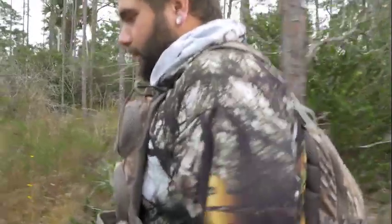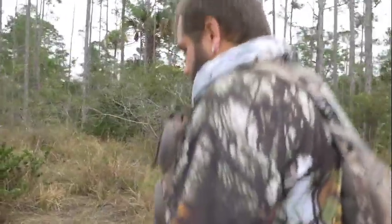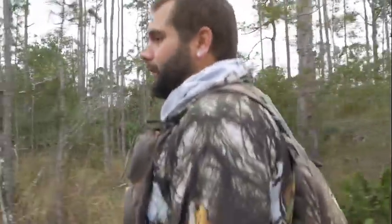I'm excited. This is my first turkey scouting session of the season. Seeing all those turkeys the other day, I got real excited.